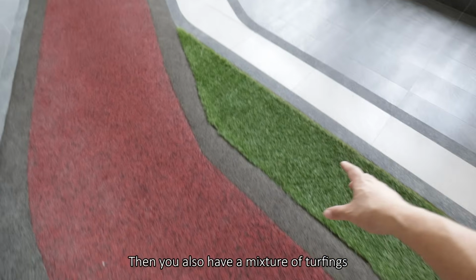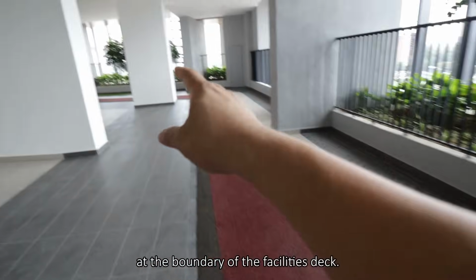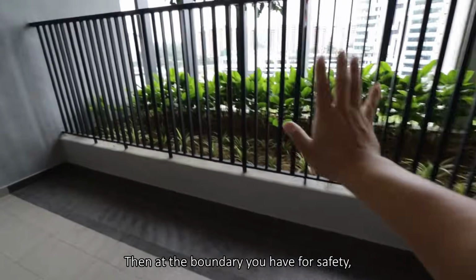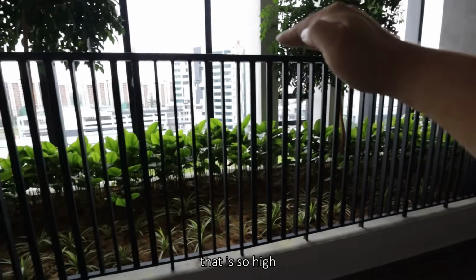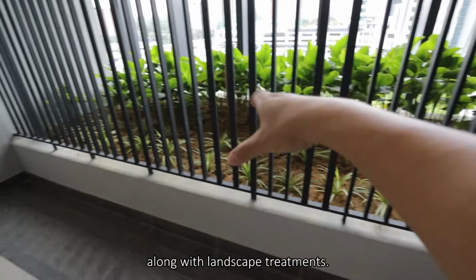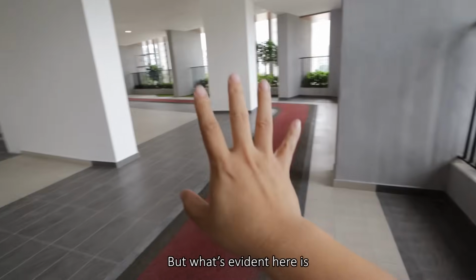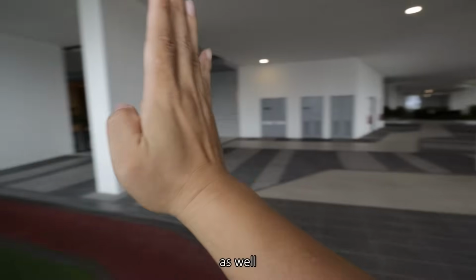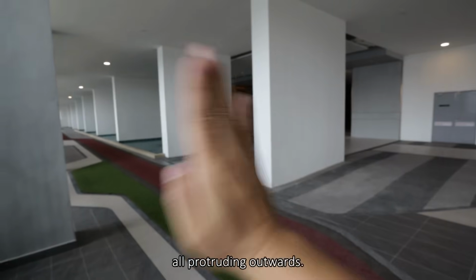Then you also have a mixture of turfings at the boundary of the facilities deck. Then at the boundary, for safety, there will be railings that are so high along with landscape treatments. But what's evident here is you can see the structural elements are very extensive as well, all the shear walls all protruding outwards.